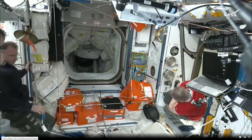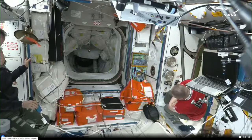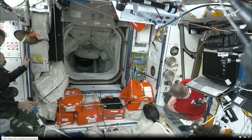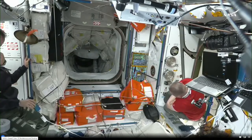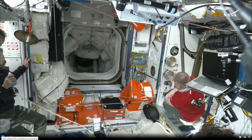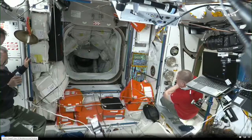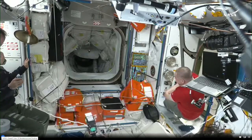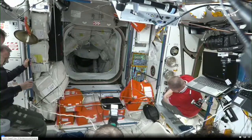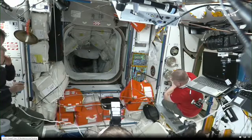Those lithium hydroxide canisters are consumable carbon dioxide scrubbers inside the cabin of Dragon. So they do want to conserve those carbon dioxide scrubbers, and before entering the International Space Station, they want to make sure they conserve the LiOH cartridges as much as possible. So that is a very important closeout duty that they have aboard Dragon before they enter.